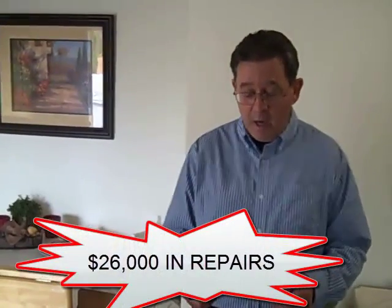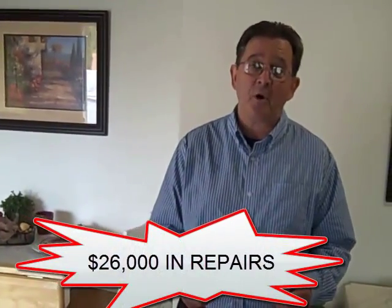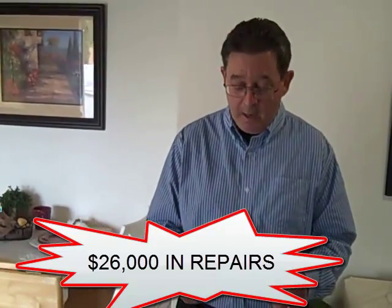If you wanted to upgrade the windows, which I would recommend for energy savings, that'd be another $6,000 to install double pane windows. So you're looking at a house that's being offered for $299,000 with an extra $26,000 that you can put into remodeling and fixing it up. You really got yourself a nice home to move into.